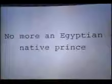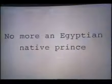I should mention that a clump of papyrus has been planted in a plot in front of the Cairo Museum. A museum piece, but it is no longer growing wild throughout Egypt. And there shall be no more a prince of the land of Egypt.